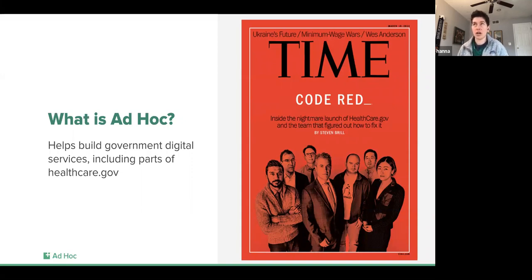So the question of how to maintain and support websites that are getting relatively long in the tooth is one that Ad Hoc is quite familiar with, and one that I learned a lot about via working at the company. And so this talk is about strategies for supporting web applications that need to exist for years.